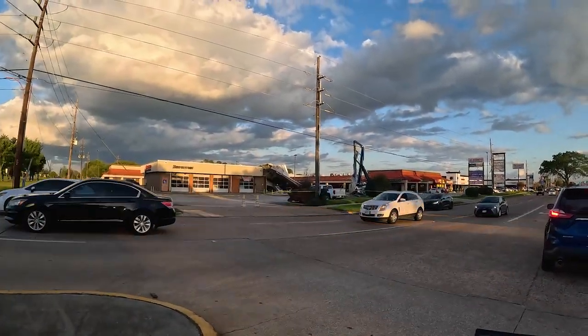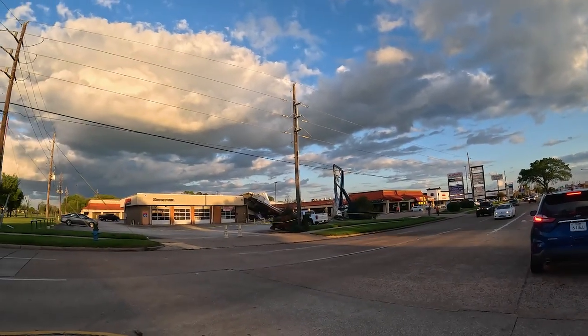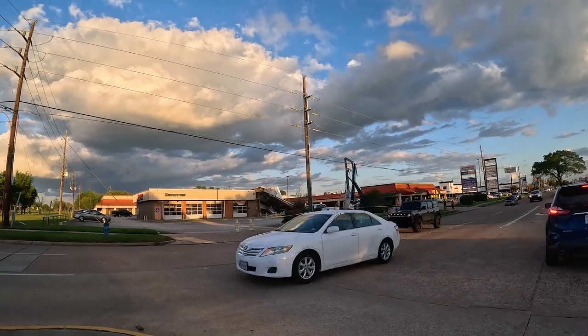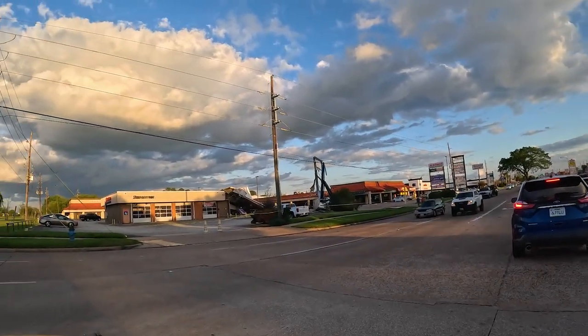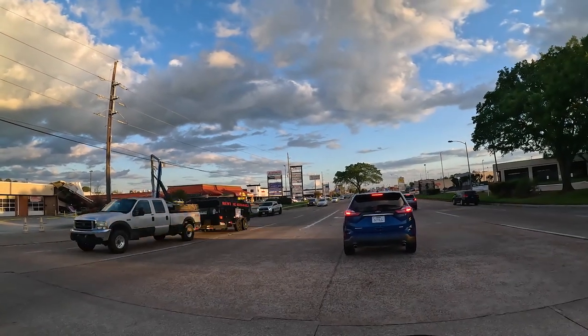Let's see if we can get some close-up shots. Sign got ripped out. The whole office area of that Firestone is gone, and apparently the bar is just down that line, I think, something like that.